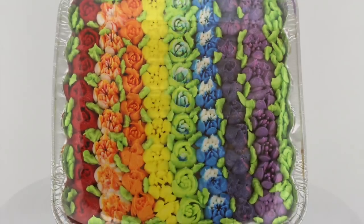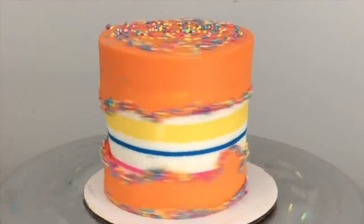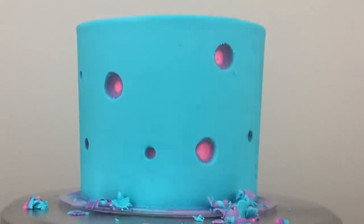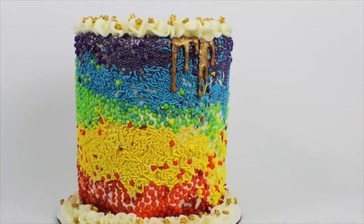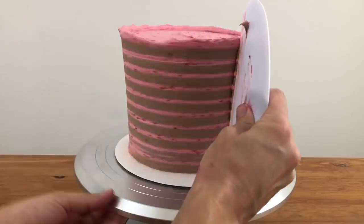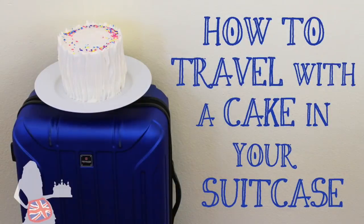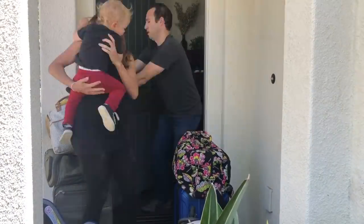These are the 10 trends I think we'll see in the cakes of 2020, and as a side note, if you want to show off your cake decorating skills, why not travel with your cake when you visit friends or family? You can travel with a cake in a car or even on an airplane, following a very simple method which I've explained in my tutorial on how to travel with a cake in your suitcase.